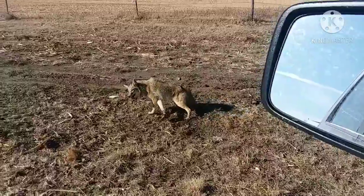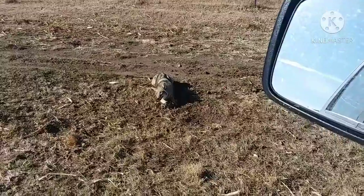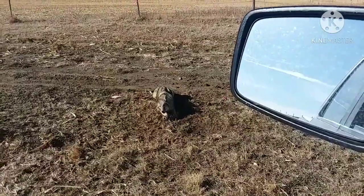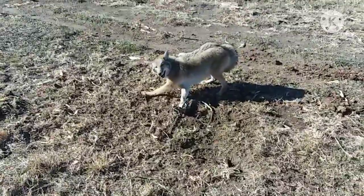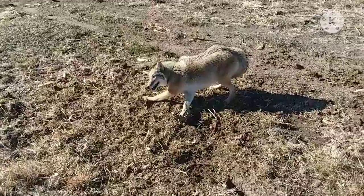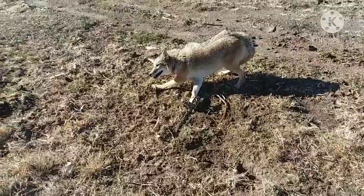And we're on the trap line, and we got our Thanksgiving coyote today. So we'll get out and take a closer look at him or her. All right, we got coyote number 5 for the year. Looks like I'm gonna guess it's a female, but we'll find out here in a minute. I just put that trap in yesterday. This is a first night catch.